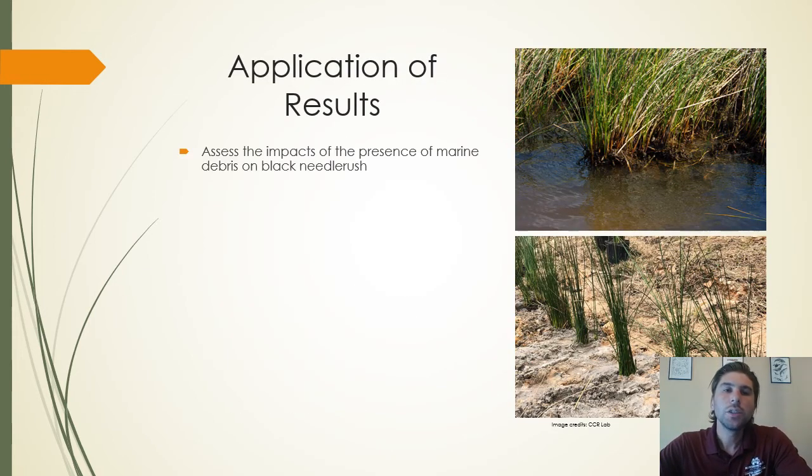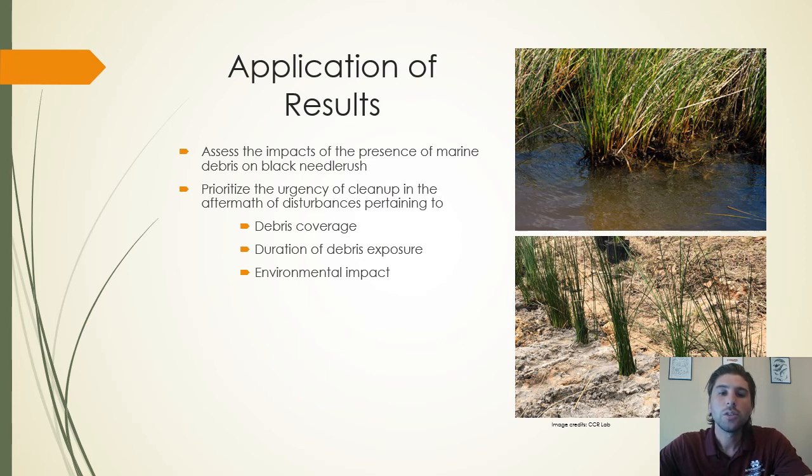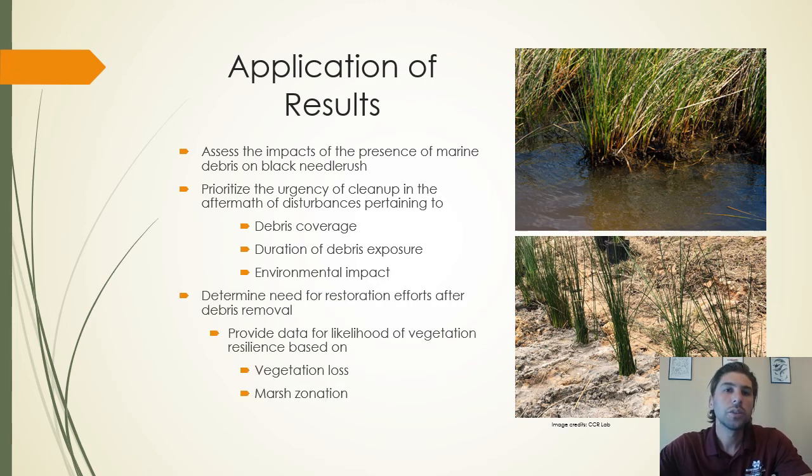So at the conclusion of the study, the results will allow us to assess the impacts of the presence of marine debris on black needle rush, and this will allow us to prioritize the urgency of things like cleanups in the aftermath of hurricanes, and make removal decisions based upon debris coverage, duration of exposure, and overall environmental impacts. And then finally, the results will help determine future needs for restoration efforts after debris items are removed from locations.